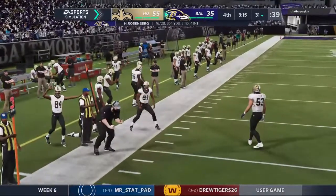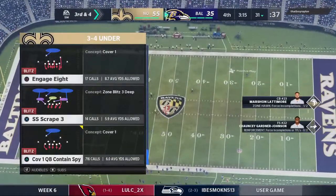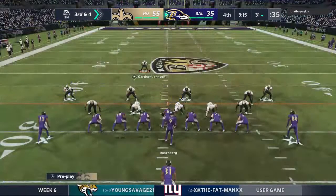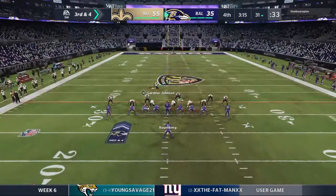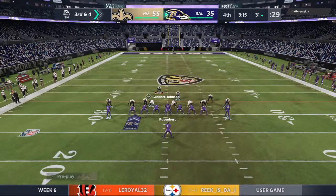And it's incomplete. That incompletion is not a surprise with the way that this one has gone, and the frustration, the body language is evident everywhere. This team, they've really been put through the ringer in this one. The Ravens on 3rd down. They've hit 4 of 7. This is 3rd and 4.